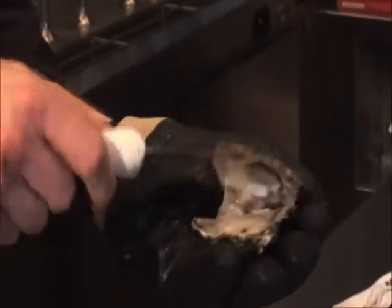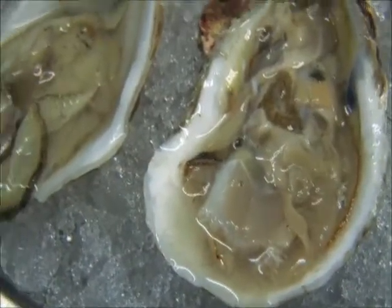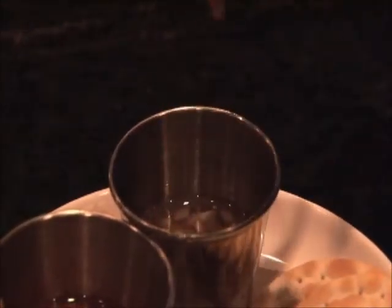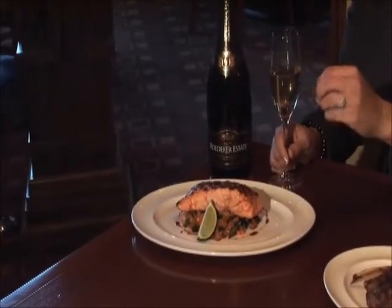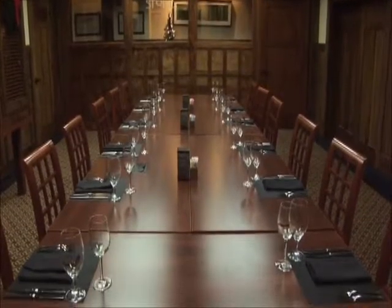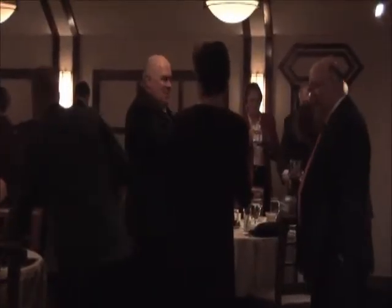We have a raw bar here at the restaurant, which is definitely a unique feature. We serve oysters from the Eastern Shore, as well as Chesapeake Bay crab. Of course, we have an in-house sommelier. We also have banquet facilities upstairs with a dedicated kitchen. And those banquet facilities will host intimate parties from 6 people to grand affairs of 200 people.